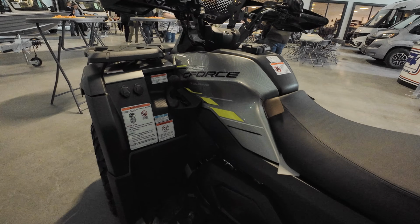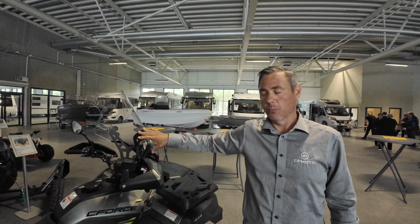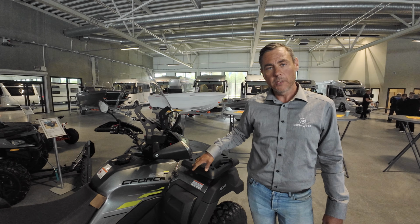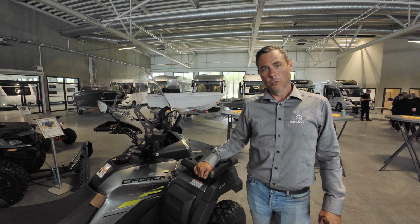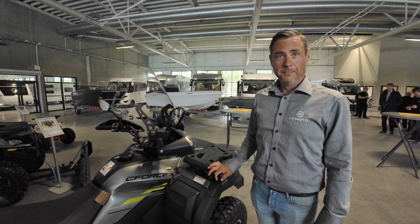If you buy the new CForce 625 now, we include a windshield with it as well. You can choose from two different colors: the gray one, or a dark green one. So go into your closest dealer and check them out. Thank you so much.